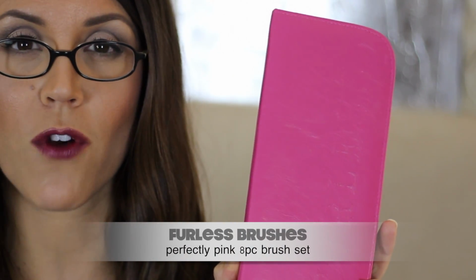I'm Jodie, sharing with you another collective haul of beauty products that I have picked up recently. I'll start with a couple of items that I have been sent. The first one is a perfectly pink 8-piece brush set from FURLESS.